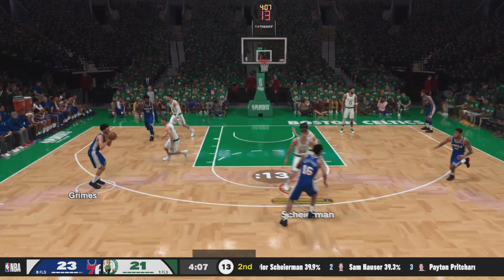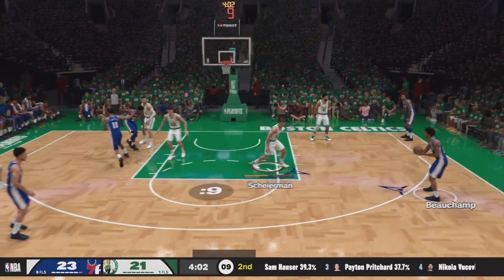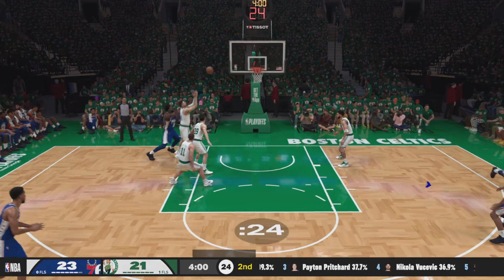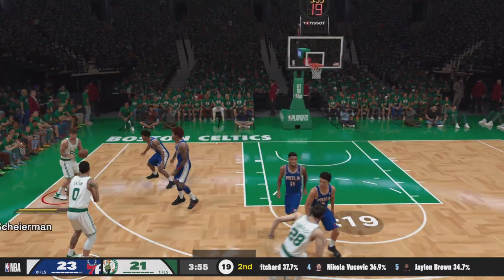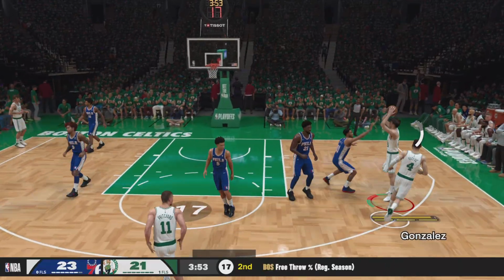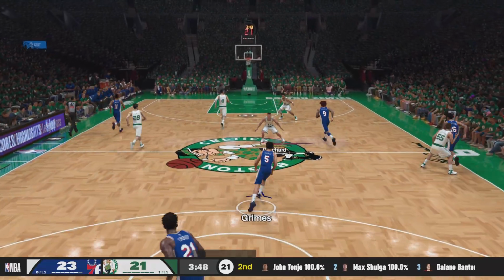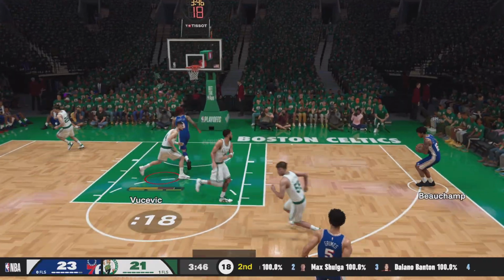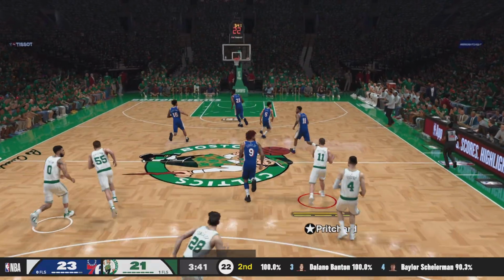Philadelphia moving it around. Let's go with a 3. Philadelphia with another miss. And the Celtics shooting has been ridiculous, 75% in this game. Gonzalez misses. You'd like to see more effective ball movement there. Well, that's just a wasted opportunity. The Sixers again can't hit.